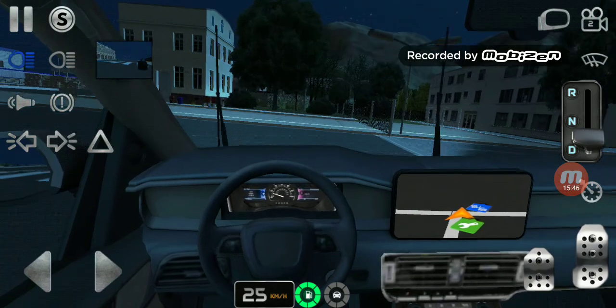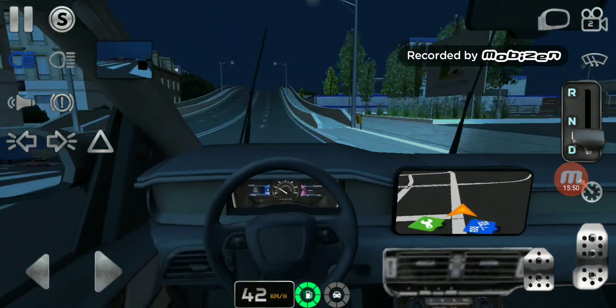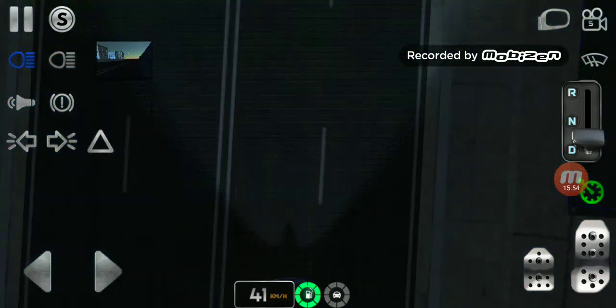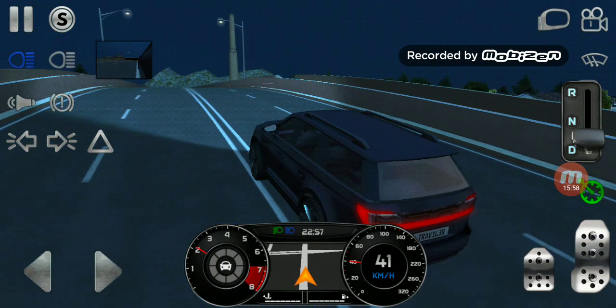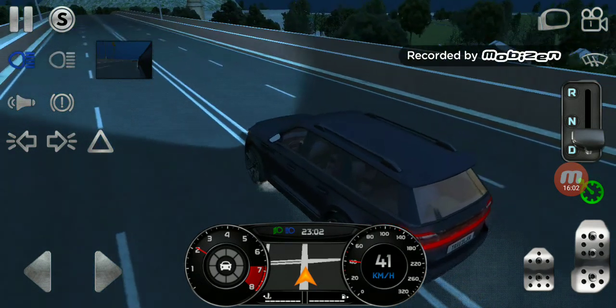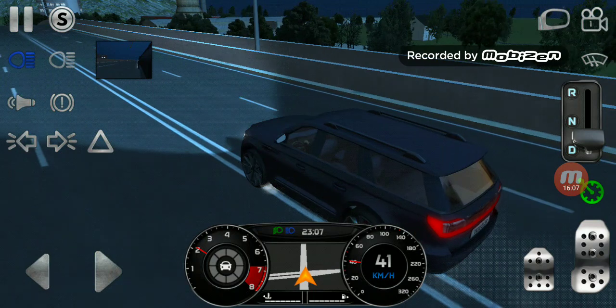So, overall, this car is nice. It's really smooth, it handles good. I like it. And let's say, is it worth it? Is it worth 20 grand more than an Escalade? I'll say no, it's not. And actually, they should lower the price. This is not worth 20 more.